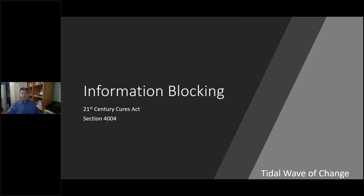This new rule is going to really change the way we think about medical records and access to those records. For some of you, it will be a good thing. For others, it's going to be a challenge. So we'll get started here with what we have on tap.